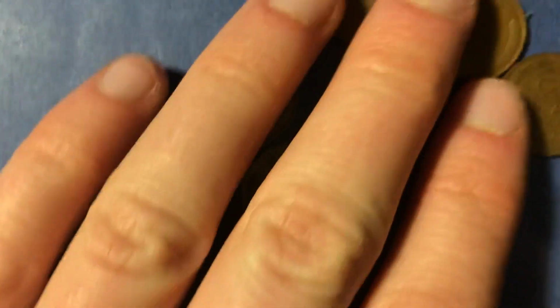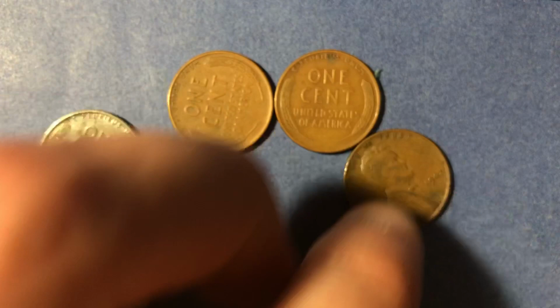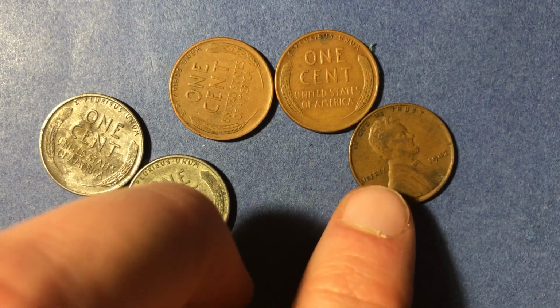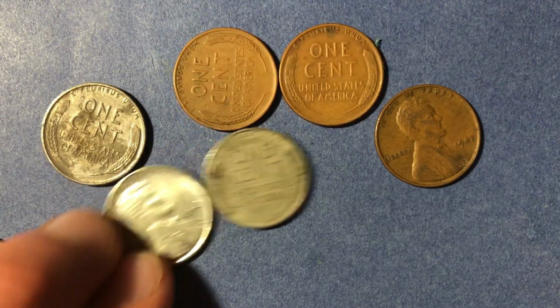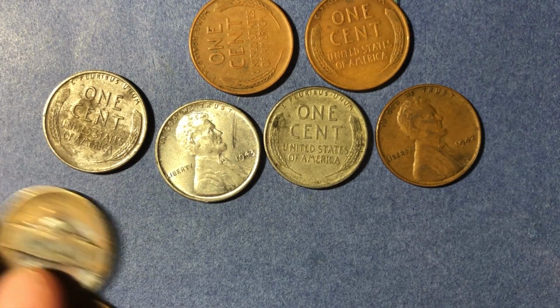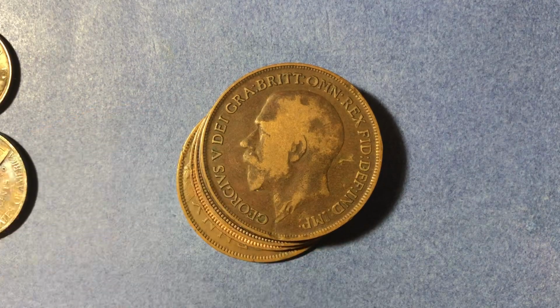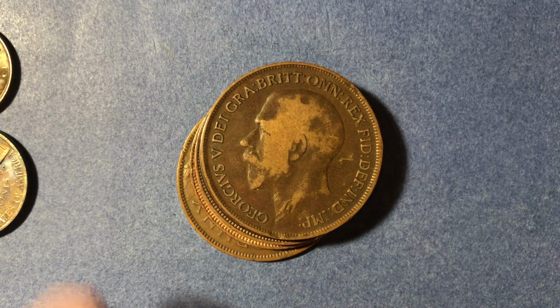All right, everyone. Now let's quickly recap the U.S. coins we looked at. We looked at the 1942 United States wheat penny, the 1943 steel penny, and the 1942 silver wartime nickels. And now for the foreign coin showcase. Let's bring them out and look at these coins right here.